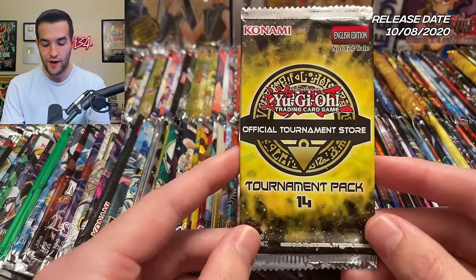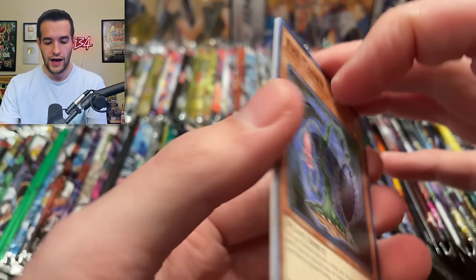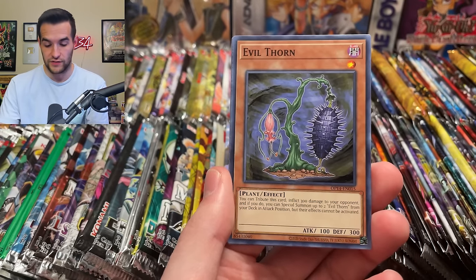The OTS 14. All right, this one has Toon Kingdom, I think, in it, stuff like that. I don't remember what the other two were. I specifically remember Toon Kingdom. I think this was a pretty decent one. Much better than OTS 15, that's for sure.